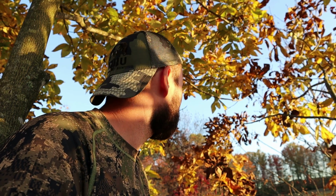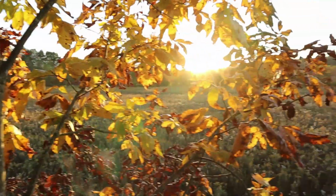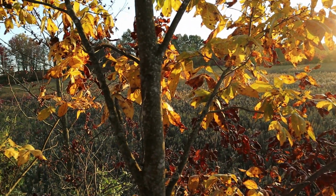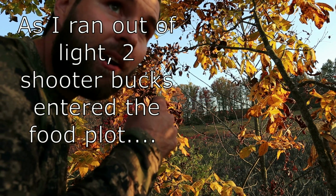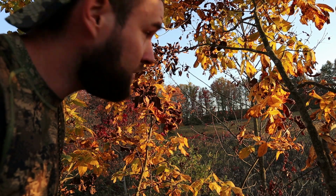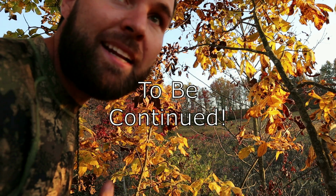So that's okay. I was hesitant to shoot one anyway in case that big one's in here still. Just had another deer get up in the CRP field over here. I couldn't tell what it was. Looked like it was making its way this way though.